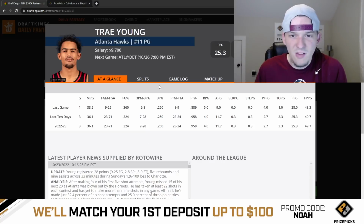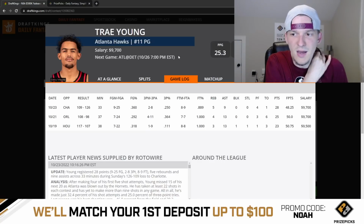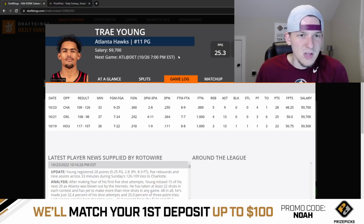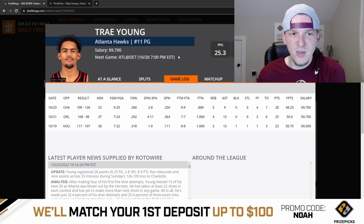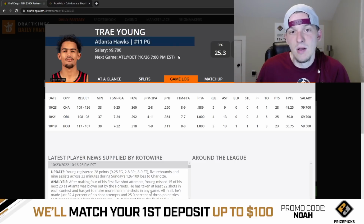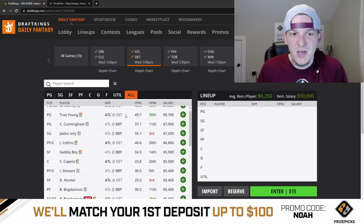Trae Young always has a big ceiling, can put up a huge game any night. He's been pretty consistent this season. But at 9,700, I think he's priced where he should be. For Trae to be a guy that you have to have at his salary, he's going to have to put up 60. Can Trae put up 60 any night? He absolutely can, but I don't think I'm going to go out of my way to play Trae today.